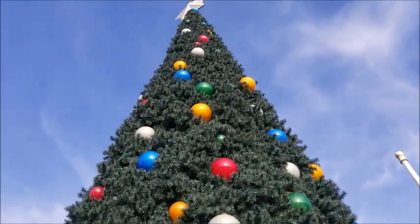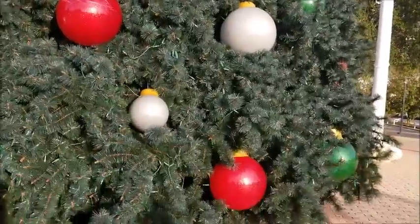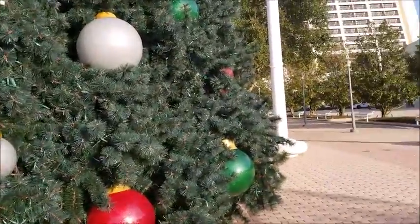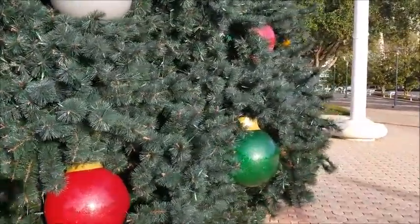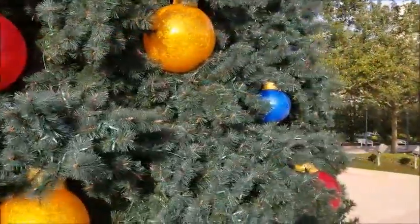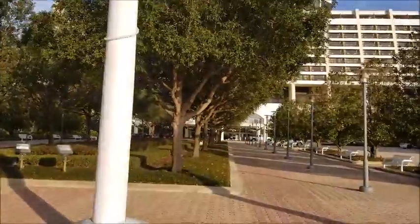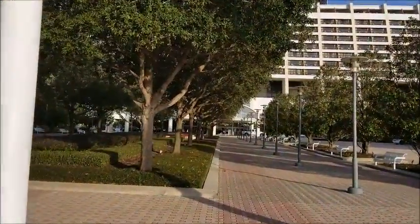It's so huge. So now we get to head back in and go through and grab the boat over to Fort Wilderness Lodge. Yes. There is something that I saw that I wanted to show you guys. And it's going to be right down there. So we will catch you over there.